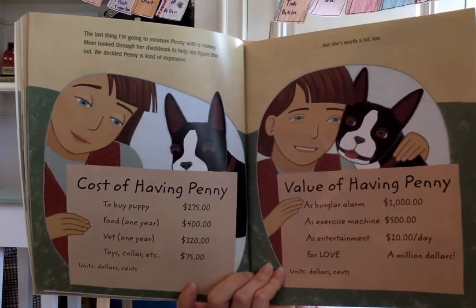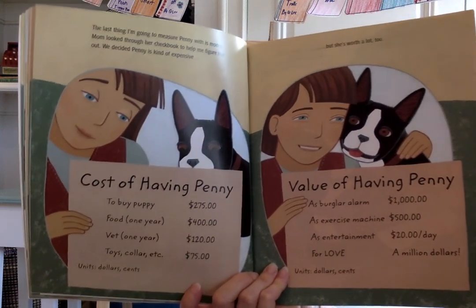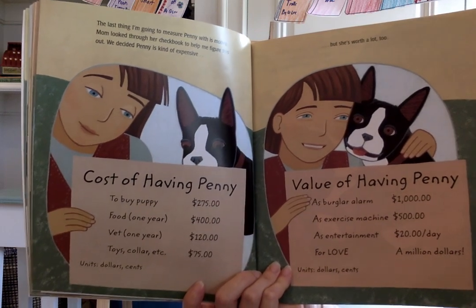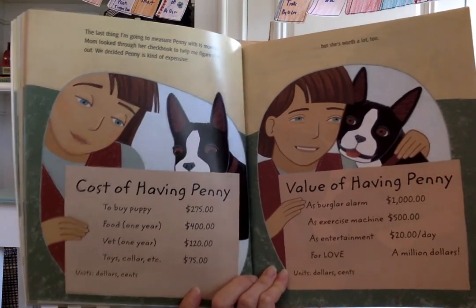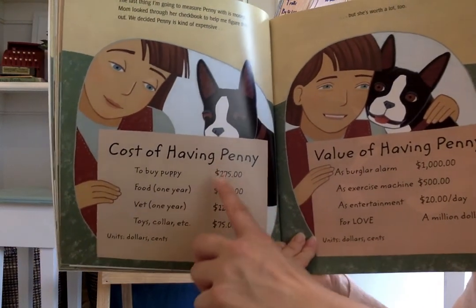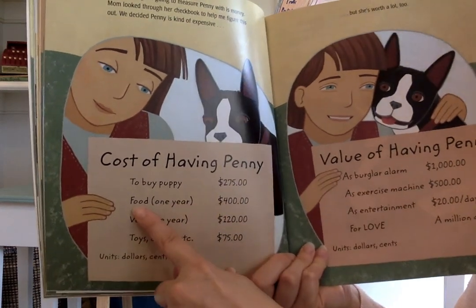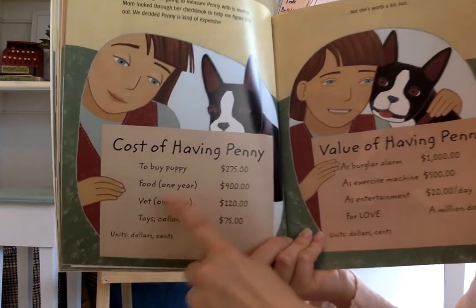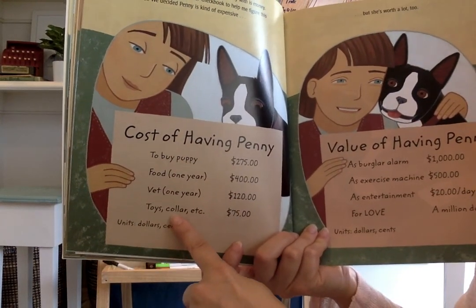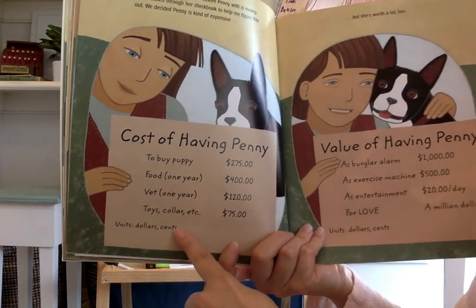The last thing I'm going to measure is money. The measure Penny with is money. Mom looked through her checkbook to help me figure this out. We decided Penny is kind of expensive. Cost of having Penny: to buy a puppy is $275. Food, 1 year is $400. The vet for 1 year is $120. Toy, collar, etc. is $75. Units is dollars and cents.